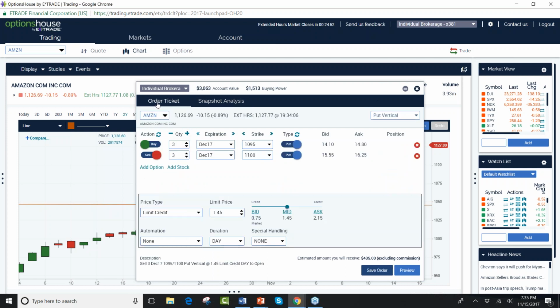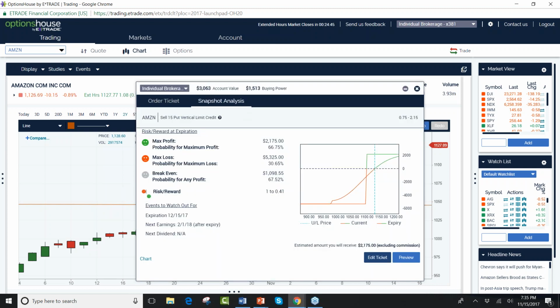Okay, so let me go back to, let's go 15, and the original trade here. As I said, we make money whether Amazon goes up, stays where it is, and can even go down a little bit. So using current, as of the market close, at the money volatility, and I'll teach you all these concepts, at the money volatility and all that stuff, it's just rolling off my tongue here because we got to move. There's a 67% probability of making $2,200.